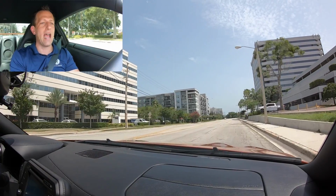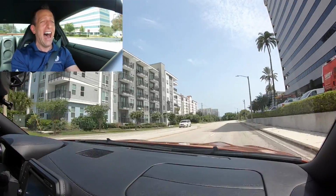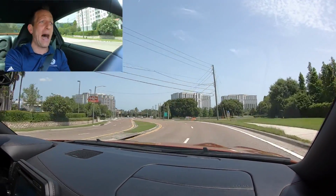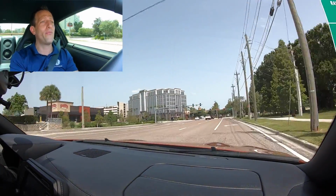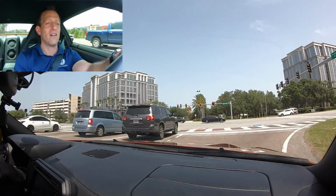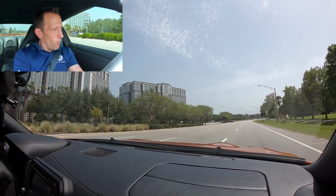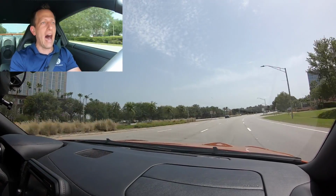All right, guys, one more time. First gear, on throttle, here we go. Wow. On the brakes. Downshift. Nice little pop coming out the back. Love that. Oh my God, this car is unbelievable.